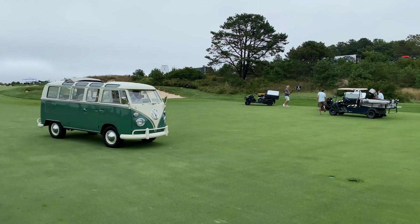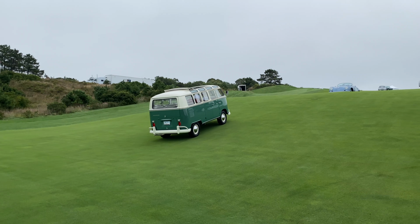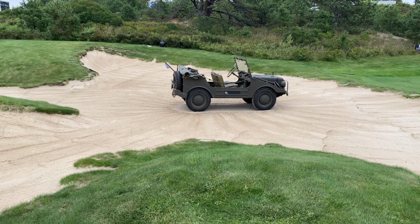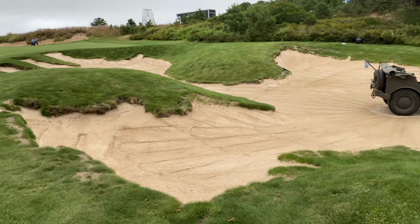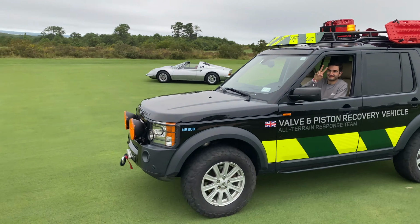Friendliest vehicle you'll ever see. It's really cool to see a really cool car in a sand trap. So I wonder how this Land Rover support vehicle will do. Hey!